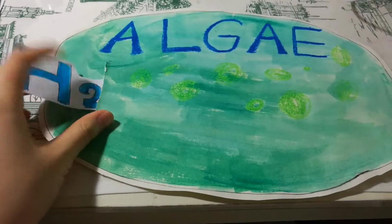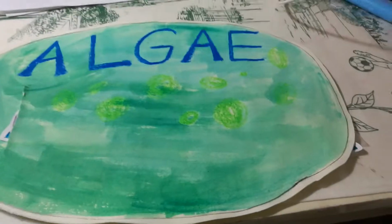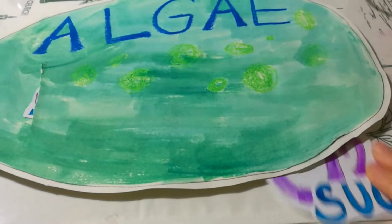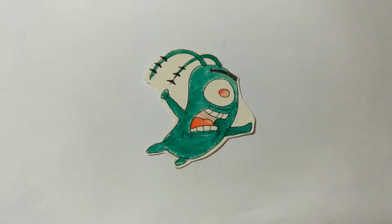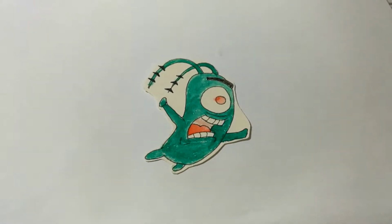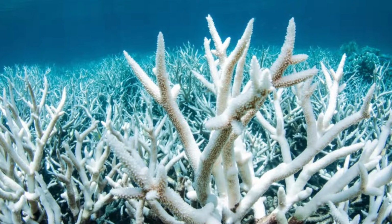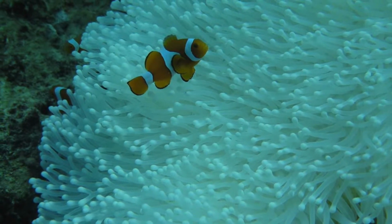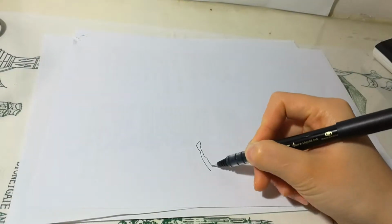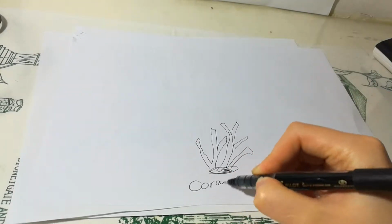The zooxanthellae takes in water and carbon dioxide generated by the coral and then produces the nutrients that the coral needs for growth. But when water temperature rises, the zooxanthellae will emit a toxin that forces the coral to expel the algae. Without the symbiotic relationship, the corals slowly turn white, which is a process called coral bleaching. This causes a dilemma in the ecosystem because it affects many food chains.